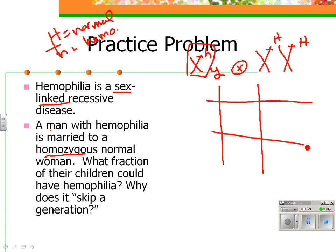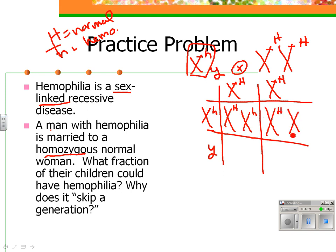We draw the Punnett square. Put the man over here: X with a little h attached, and Y. The female goes here: X with a big H attached, X with a big H attached. Fill in the Punnett square as normal. I always put the one with the capital letter first. And so if you take a look at this Punnett square, now we have to answer the question: what fraction of their children could have hemophilia? If you look at this Punnett square, you'll see that this is going to be a girl, normal. Normal girl. Normal boy, normal boy. The chance that their kids could have hemophilia is 0. None of their kids will have hemophilia.